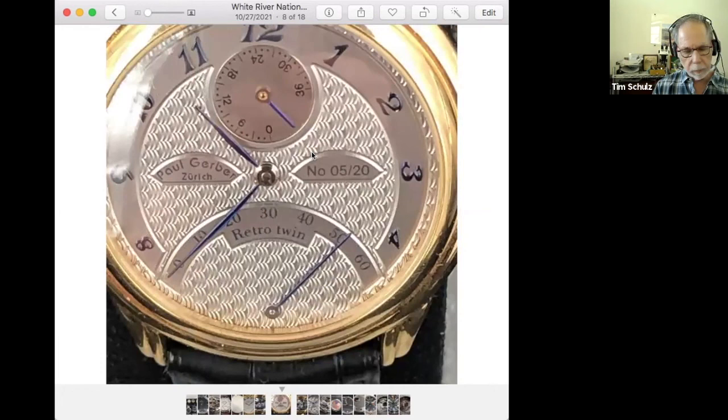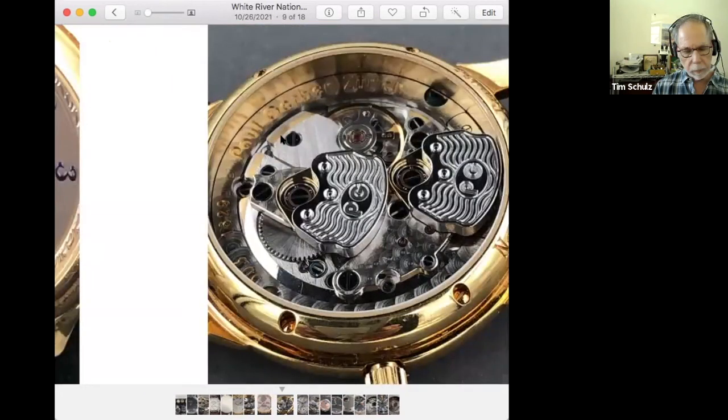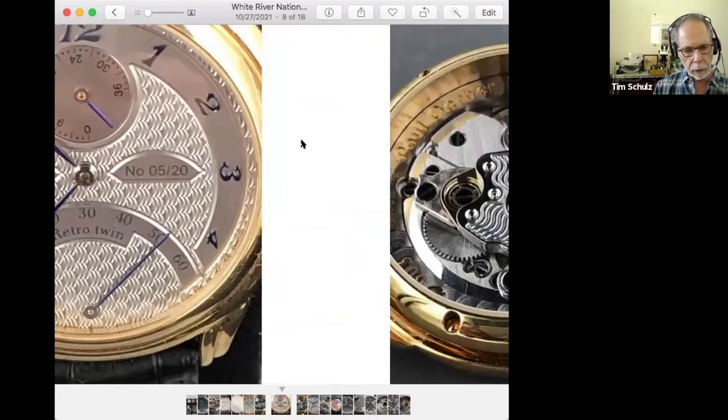So another Retro Twin. This one has a power reserve indicator on it, and it's a little crazy because this hand is just hard tied to the movement, and then the disc behind it also moves, and that's tied to the winding part of it. So as you wind it up, the disc moves till the hand hits 36, and then the hand rotates down as the watch winds down to 0. And again, the backside.